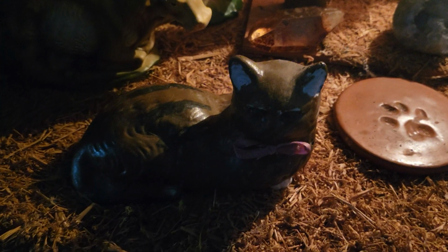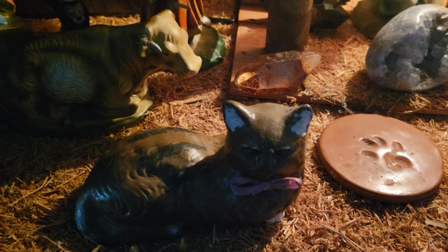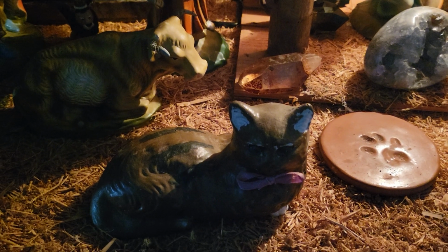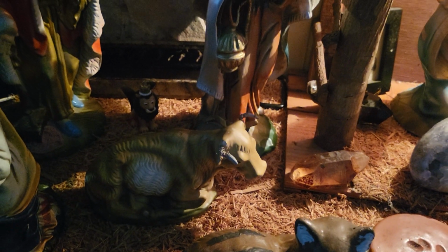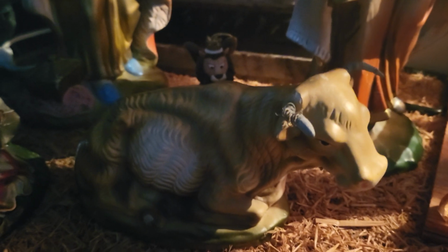I painted this as a child, and then now I keep it in the crèche. I usually just keep it with his ashes, but I want to actually pack it up with the nativity set so it's more special and comes out once a year. Here's a bull or an ox. This represents the pagan community that followed Christ.